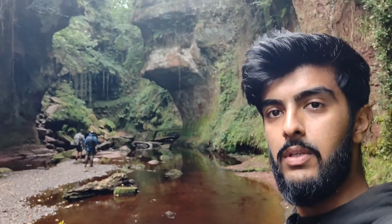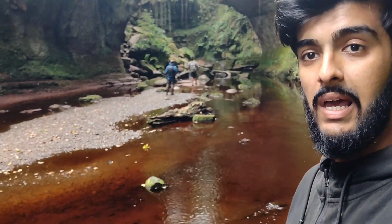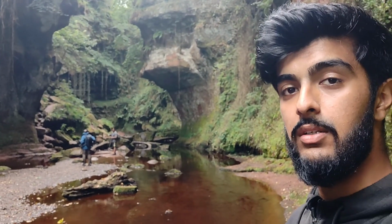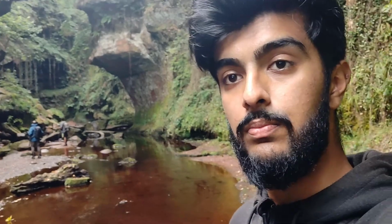Devils Pulpit. It looks mad in that book. It's better than the pictures. It has this eerie vibe to it. Looks pretty sick. We're going to explore it a little bit and see what's around. But yeah, let's go.